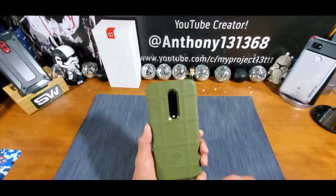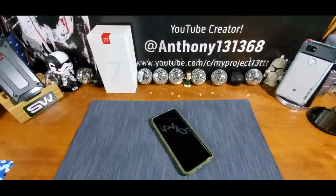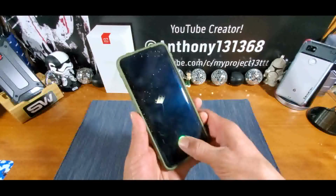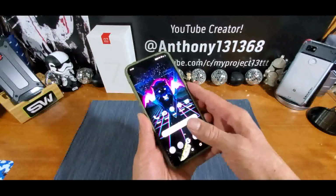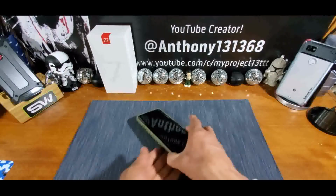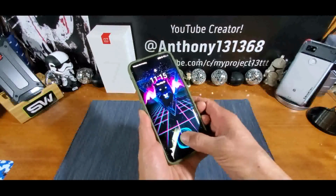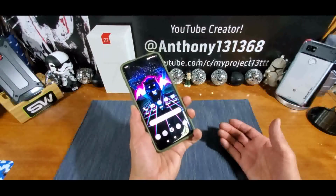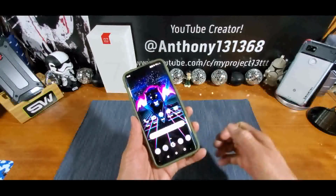Anyway, everything working great. A few other areas before I end the video. One of those areas is the in-display fingerprint reader, and it is very fast. Double tap to wake, bam. Bam. Right out of the box, no software update needed. That's the way it's been working. Totally digging that. Thumbs up.